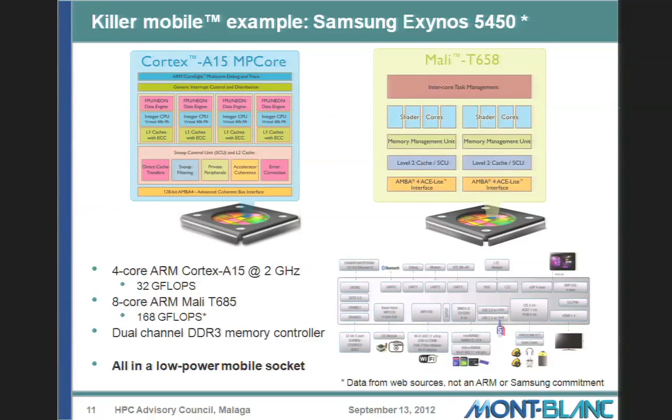This is based on public information that you can scrape from the web. The set of rumored features of the upcoming Samsung Exynos 5450, the successor of the one that goes in the Galaxy S3. It's going to be a quad-core Cortex-A15, running at 2 gigahertz, which should give you about 32 gigaflops of peak performance, and an OpenCL-capable Mali T658 GPU, which, according to some sources, could provide something like 170 gigaflops of double precision performance. That's your 200 gigaflop chip, and it's designed to be in your pocket without burning your leg. Quite impressive. So is this going to kill HPC processors? Maybe.